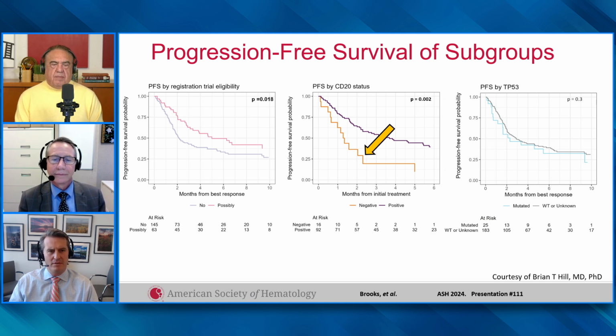Yeah, so this is a large center, 20 centers. We had over 200 patients, and we really just asked the question: what happens when patients get bispecifics in the real world? And one of the first things you could see on the left is that if they were known to be ineligible for the registrational clinical trials based on the published inclusion-exclusion criteria for the registrational trials, they did worse. But both of the trials for EPCO and GlowFit did require CD20 expression.